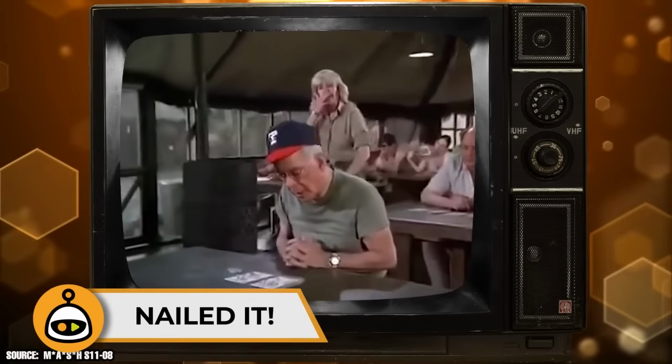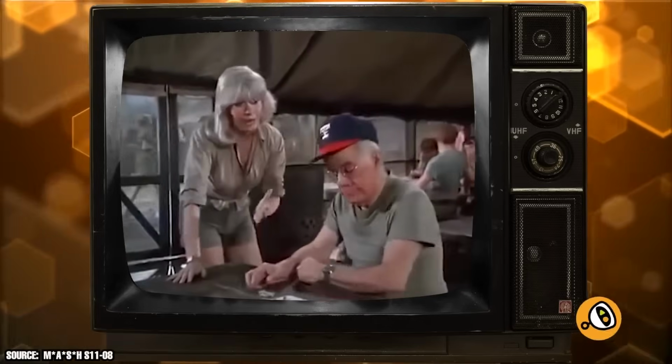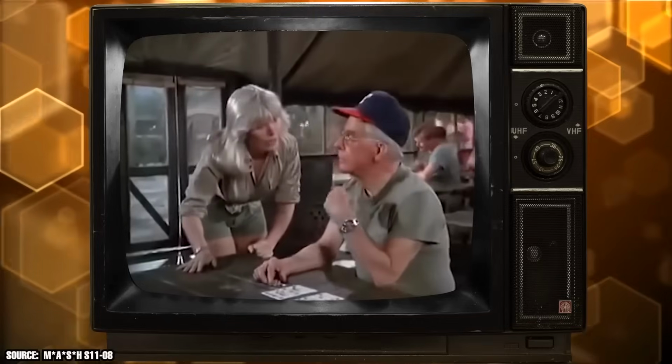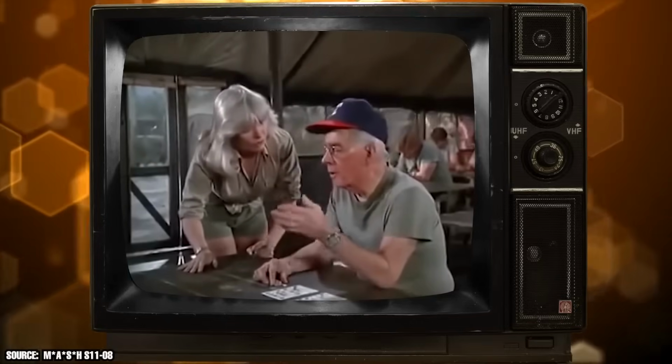Nailed it. In defiance of Army regulations and common sense, Margaret's nails in the series are a sight to behold. A nurse and by-the-book Army officer, it's highly unlikely she would be permitted to maintain such long nails. The discrepancy between her appearance and what's expected only adds to her enigmatic character.